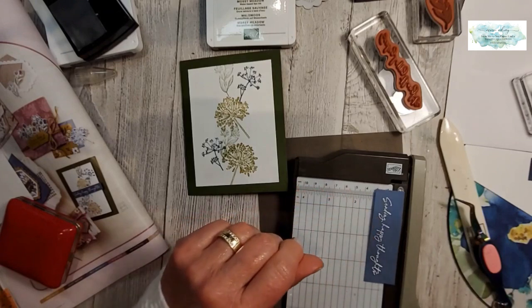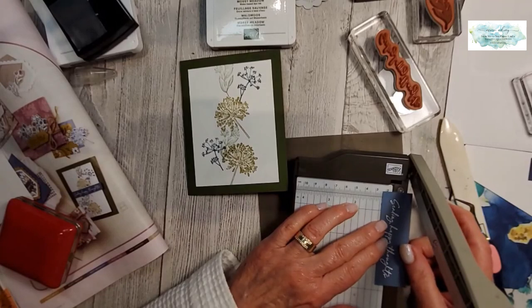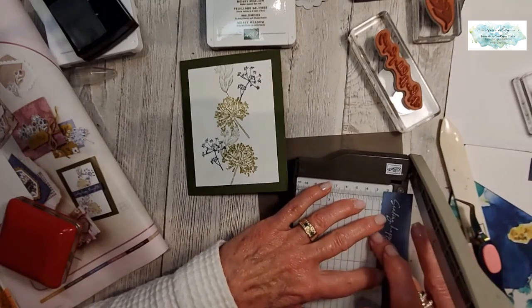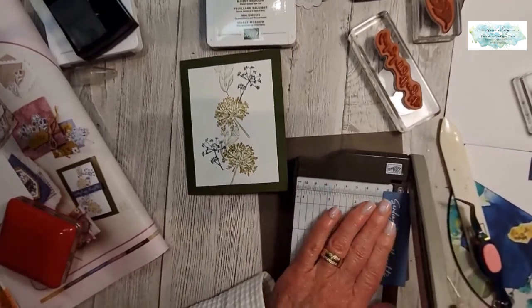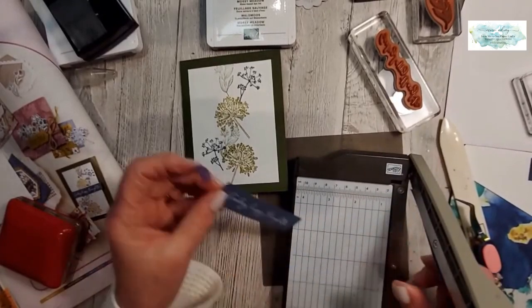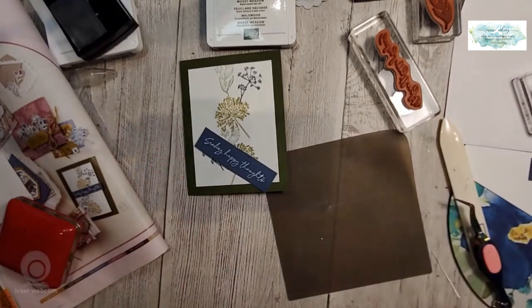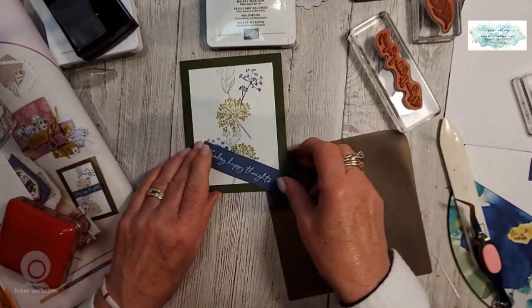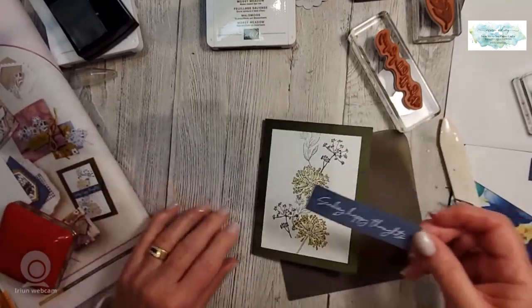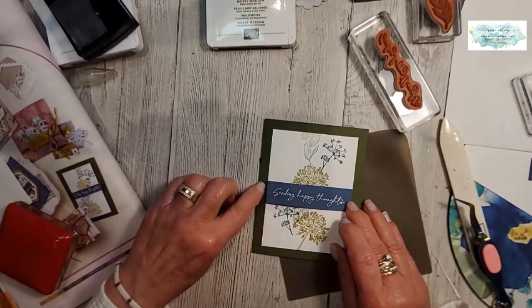All right, so we're going to give this a little trim again. So I'm just going to put a little bit of tape on there. And then, okay. So now that I'm really looking at this card, this piece did extend past the edge, but I'm going to do edge to edge now that I've trimmed it. But it did go past a little bit here.